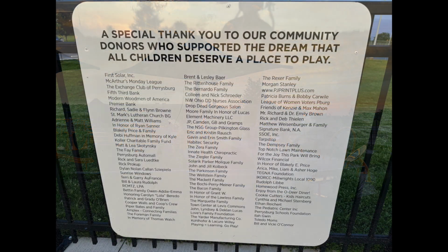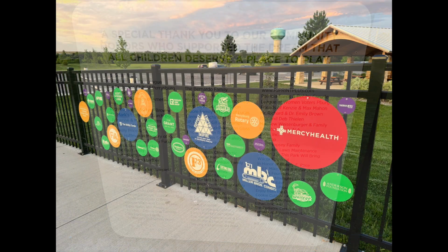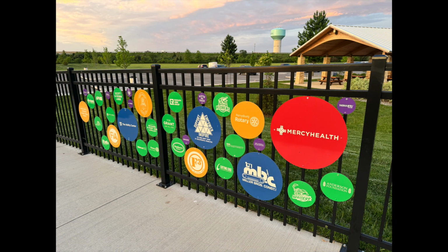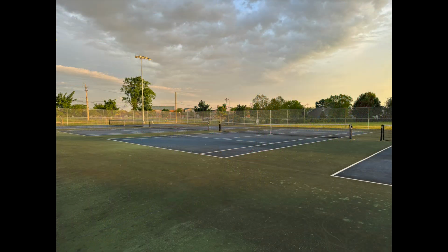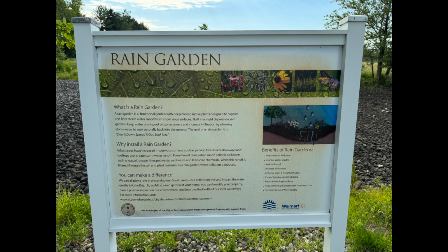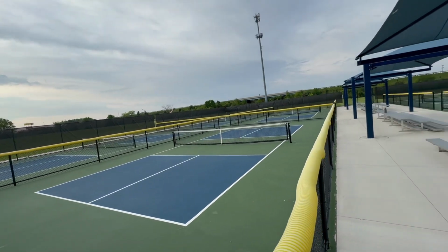Big thanks to everyone who spent their time, their talent, and their treasure making the playground at Rotary Park possible. It is amazing. I hope you enjoyed hearing about Rotary Park today. Whether you're a prospective, new, or current Perrysburg resident, check out Rotary Park sometime. And if you're a visitor, make sure that this is one of your stops. It is one of Perrysburg's great parks.